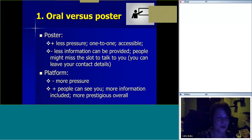So a poster can be quite a nice place to start if you're inexperienced, because there is less pressure, and you've got the greater likelihood of one-to-one interactions, because you often have a timetabled slot to stand by your poster and talk to people. And it's more accessible to people because they can wander around the conference and go and see your poster at different times.